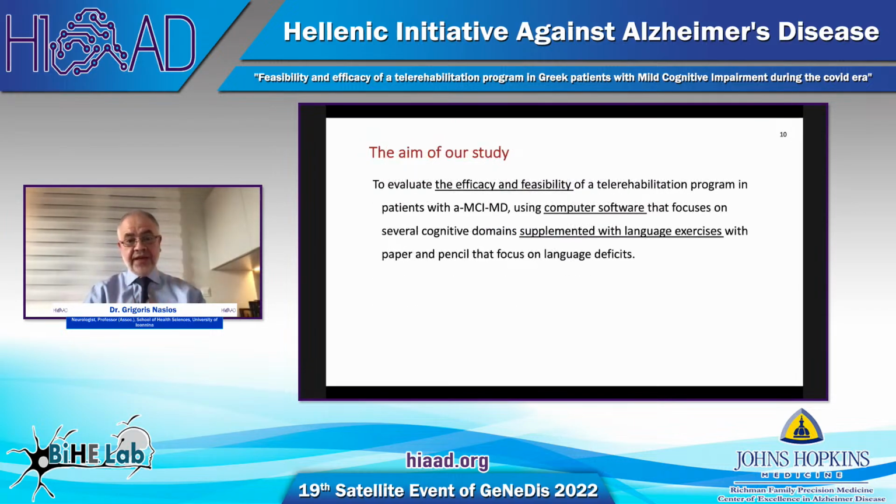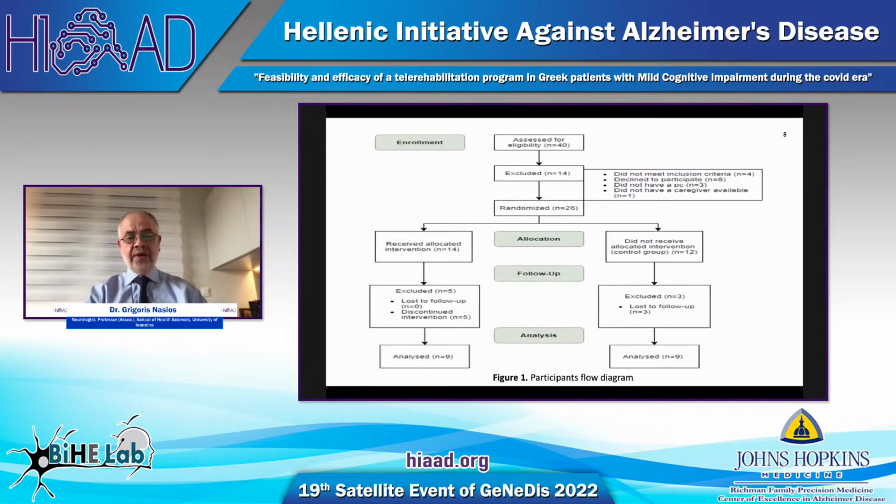The aim of our study, which was also motivated by the pandemic lockdown, was to evaluate the efficacy and feasibility of a telerehabilitation program in patients with amnestic MCI, using computer software that focuses on several cognitive domains, together with language exercises with paper and pencil that focus on language deficits. So this is our flow diagram. We initially recruited 40 subjects with MCI. 14 of them were excluded for various reasons. 26 of them were randomized into 2 groups, 14 to start the active therapy, the telerehabilitation program, and the other 12 to be a waiting list, receiving only routine clinical service.